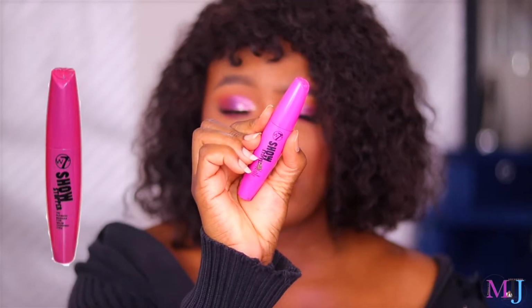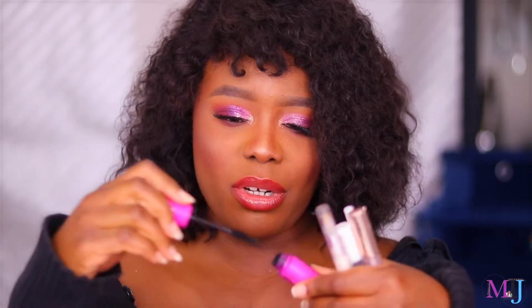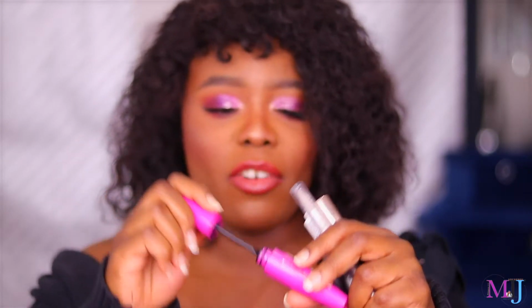So first we've got the W7 Showstopper Mascara. I didn't like this. It didn't do anything for my lashes. It just gave my lashes color. I guess in a way it did do something because I gave it color. Even when my little sister was here, who's like 8 years old, I just let her play with it because I didn't really like it. Maybe it's because of the wand. I think it's the formula itself, and it doesn't have any longevity to it either. It just kind of fades.